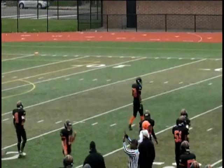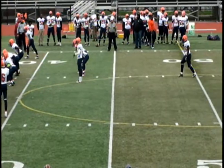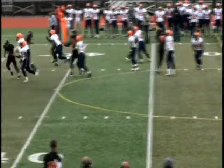Just missed that one. Fourth down coming up. Okay, West Philly is punting. Fourth down, fourth and 10.